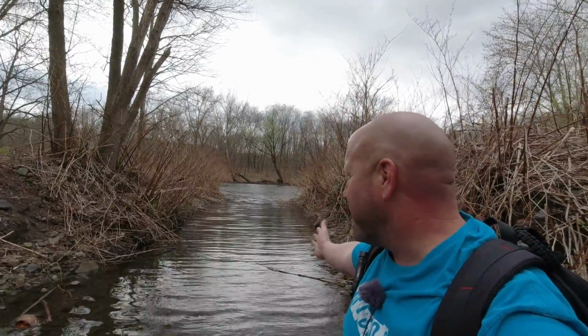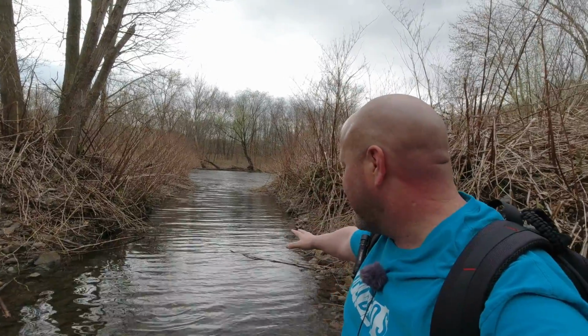Okay, so this is what I noticed. You can see the clear cut inlet here, as I like to call it. But what is here in front of me is mind-blowing. I've ridden, walked, hiked this area dozens upon dozens of times and never knew this was here. You guys ready to see it?